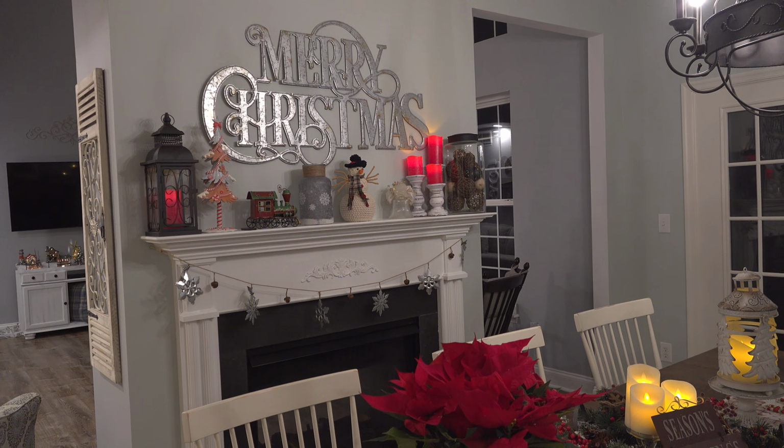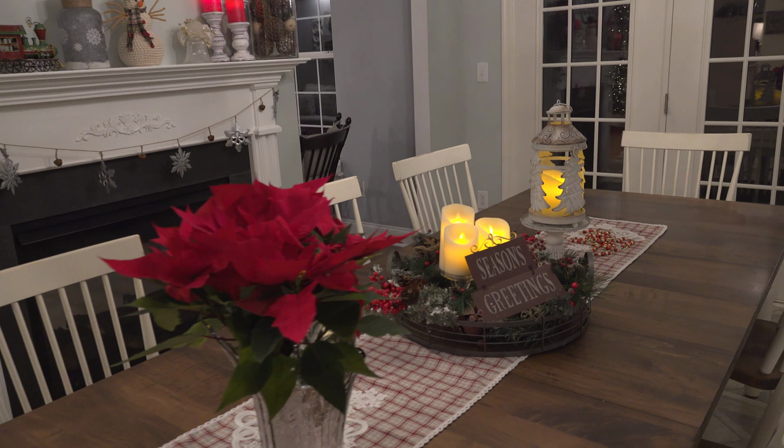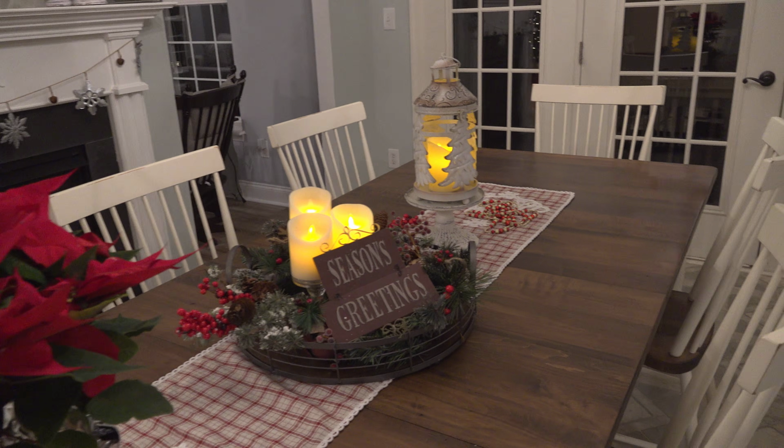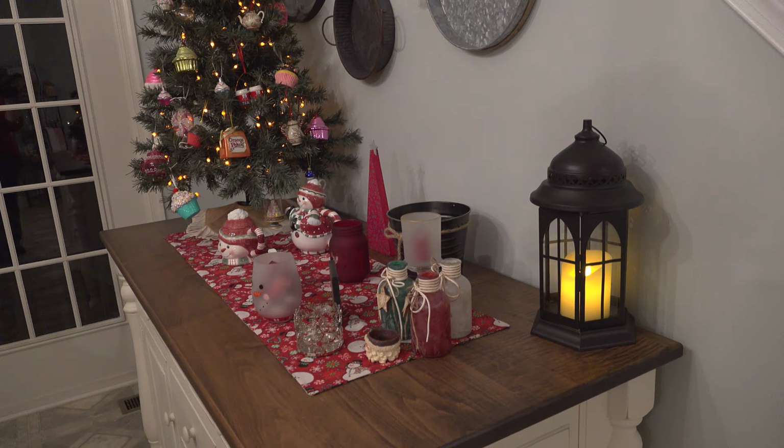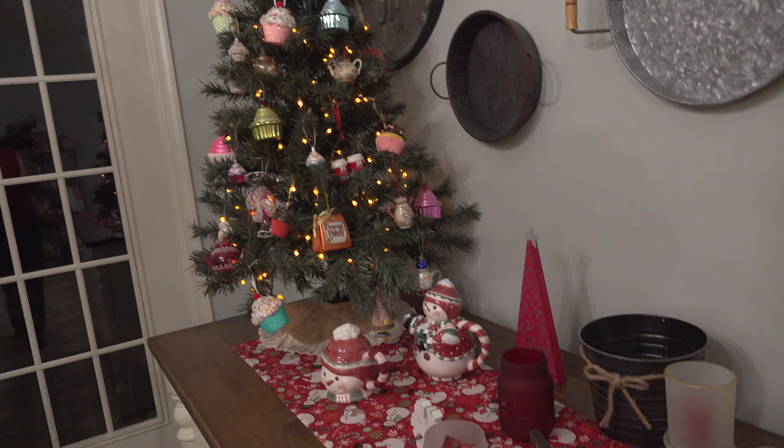What do we have here? The kitchen table with my round tray. I did that last year, and I keep changing it. I keep adding things to it as I find them, and it used to sit on the counter, and this year I just put it on the table instead.